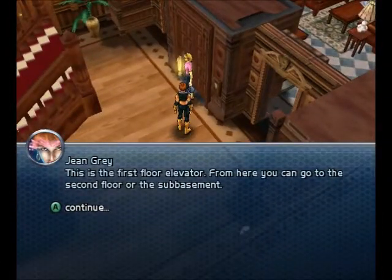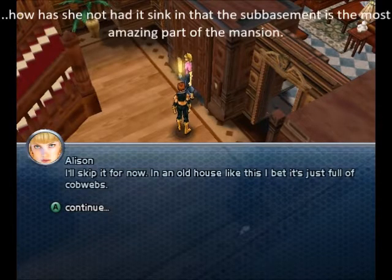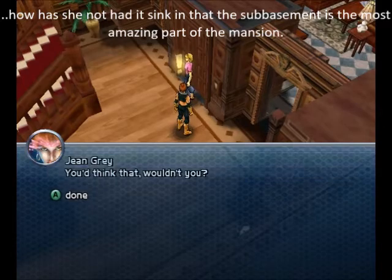This is the first floor elevator. From here you can go to the second floor, or the sub-basement. I'll skip it for now. In an old house like this, I bet it's just full of cobwebs. You'd think that, wouldn't you?